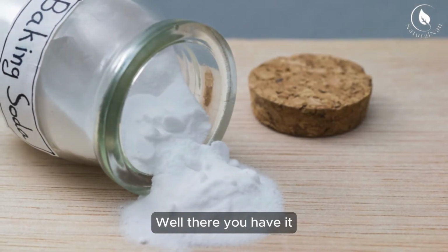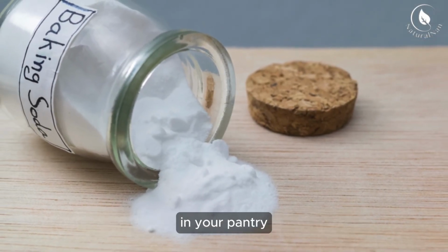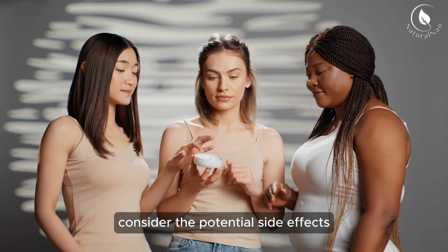Well, there you have it. Before you reach for that box of baking soda in your pantry, consider the potential side effects it might have on your precious skin.